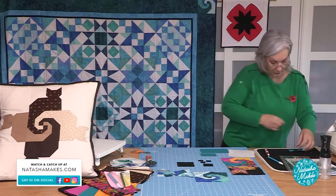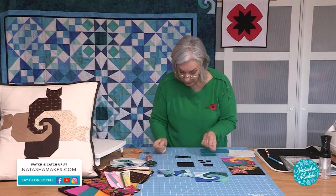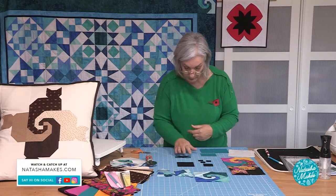So I've just literally flipped those back, so I haven't trimmed anything off. You can trim it off, it's only a little bit, but trim it 1/4 inch away and press it back.